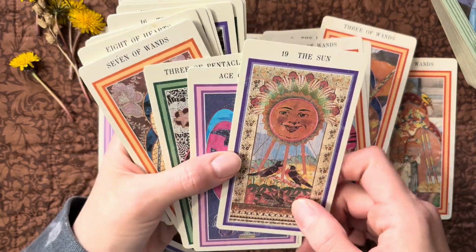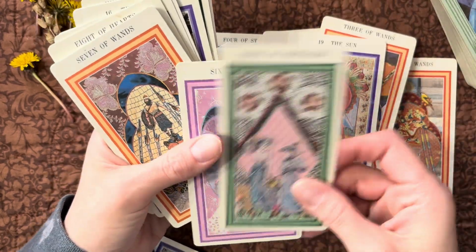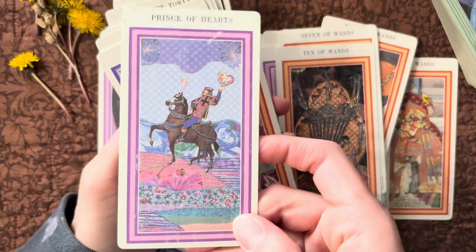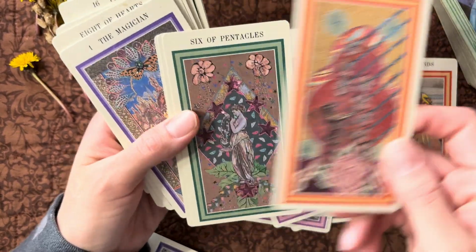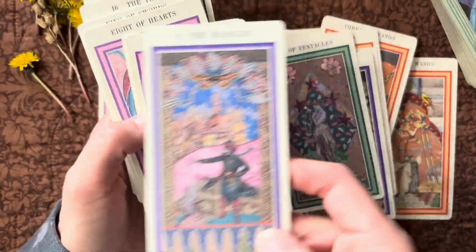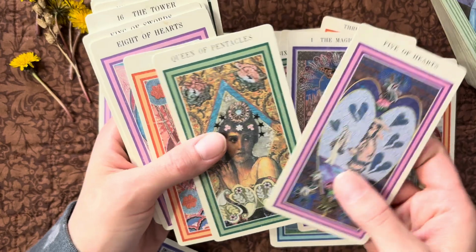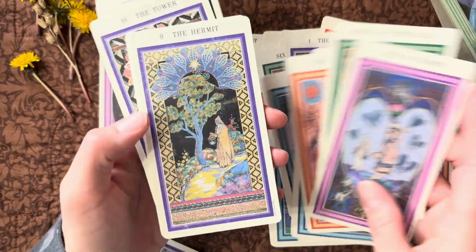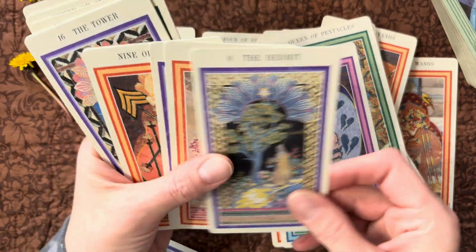And I'm excited to find a bag that fits perfectly. I don't know why I never thought of this. I love that. It's so pretty. Her work is amazing. I love that card too. This Hermit's one of my favorites as well.